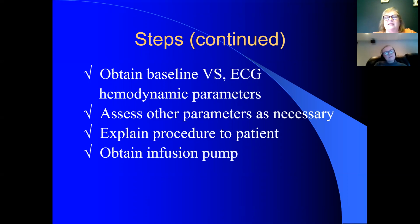So we want our vital signs. ECGs, we're doing ECGs all the time, right? We're looking at a monitor, and lead 2 is typically running all the time. Sometimes we turn to other leads depending on a whole bunch of things, but typically we're going to be watching lead 2. And we're also going to look at the hemodynamic parameters. We'll talk a little bit more about hemodynamic monitoring, but we're going to have a good sense of where our patient is and a good sense of what that means.